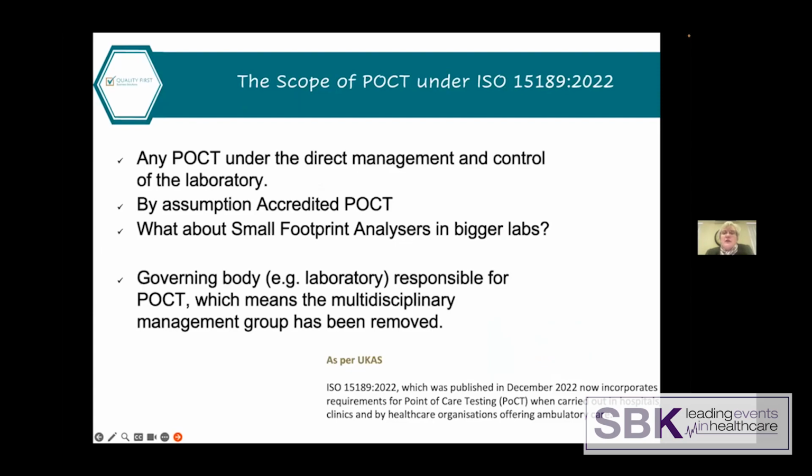The scope of point of care under 15189-22: any point of care under the direct management and control of the laboratory, or then standalone facilities. Now, by assumption, that means accredited point of care. If I understand UKAS correctly, point of care accreditation is not a requirement in England. It is not a requirement in South Africa either. In fact, accreditation is voluntary in South Africa. But, like any other test that you can exclude from accreditation, you can exclude point of care.